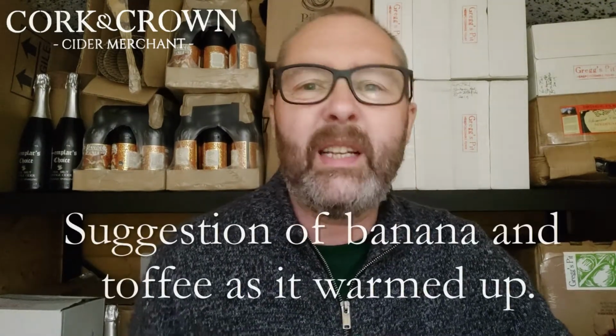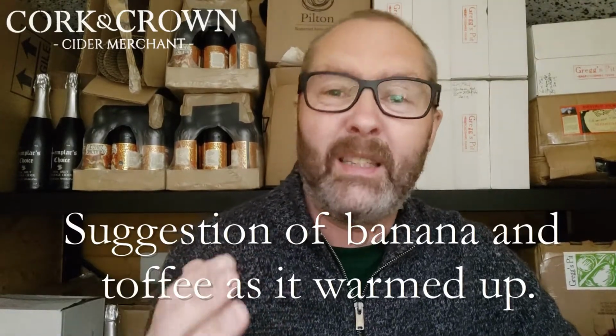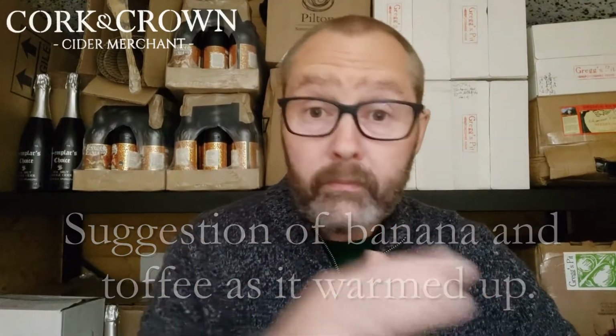Really bubbly. Lots of big bubbles in the mouth. The mouth fills with mousse when you drink it. Reasonable amount of sweetness in this, but it's 4.5%. I mean, if you think these apples would probably have had about 6% worth of alcohol in them, if you like. And the potential to go to dry at 6%-ish. So, there's a reasonable amount of sweetness there.